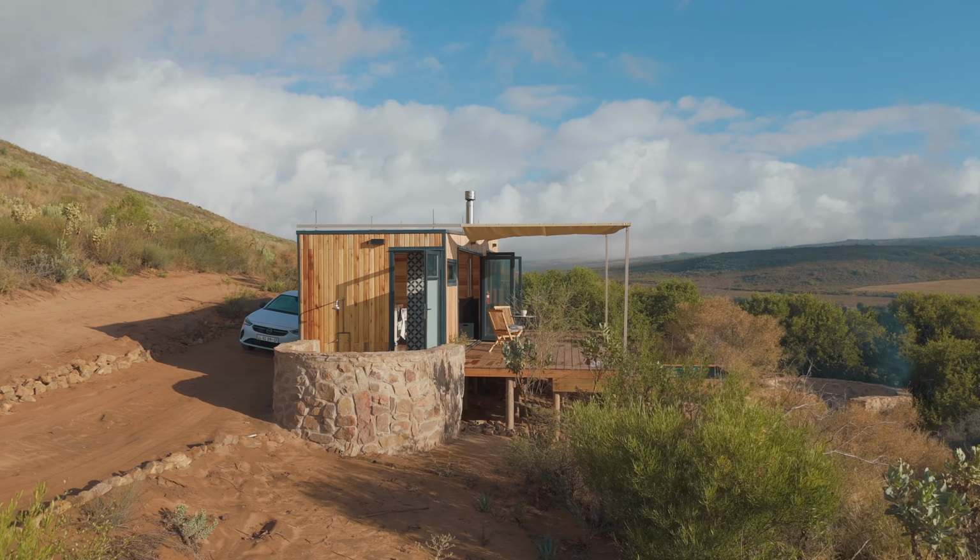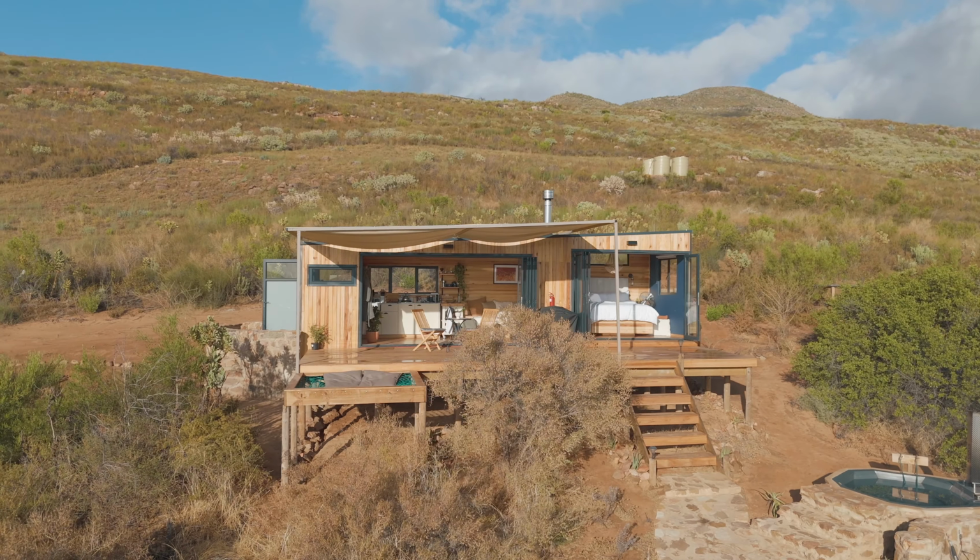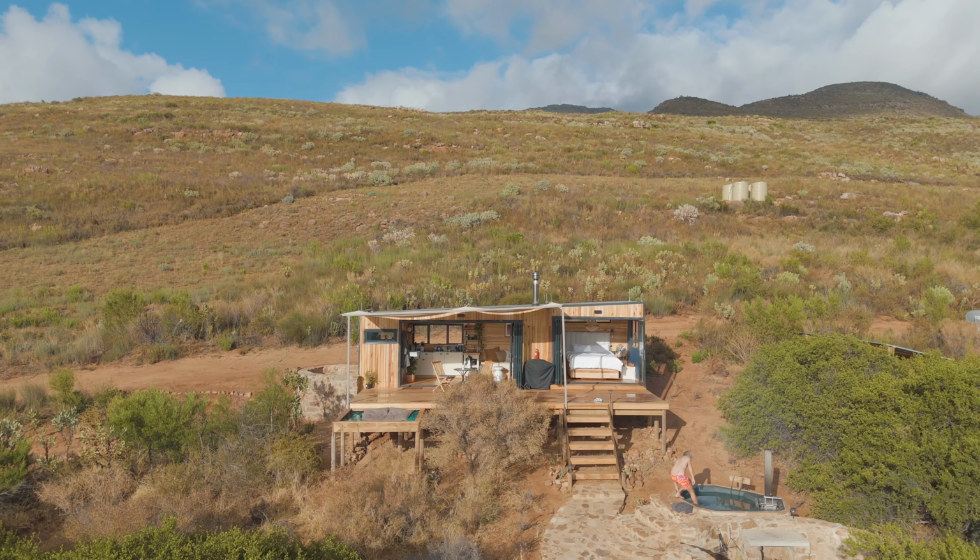Let's finish the tour with a final look from the front and say goodbye to a great combination of luxury, comfort and views to the stunning Cederberg Mountains.